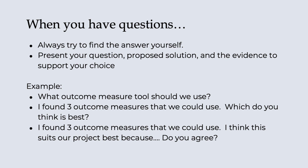So let's run through some examples. You're doing a trial and you want to measure a new treatment for a disease and you aren't sure how to measure if people are getting better. So you go to your mentor. One person comes to their mentor and says, what outcome measure tool should we use? That's a tough question. I'll answer it as your mentor, but I'm going to add it to my to-do list. I'll get to it within the next few months. I'll have time to go and do that research and figure it out.